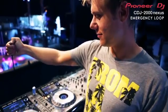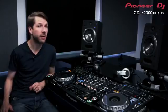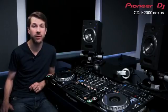Well, now on this new feature, if that ever happens, and even if you take the USB stick out, it goes into an emergency loop. How handy. I think that is really amazing. The CDJ 2000nexus is a complete overhaul of our industry standard decks. We've kept everything that was already perfect and hugely improved everything else.